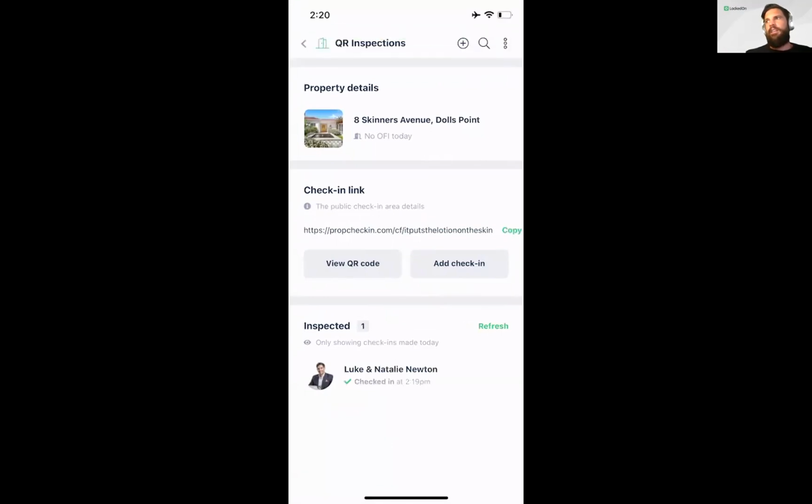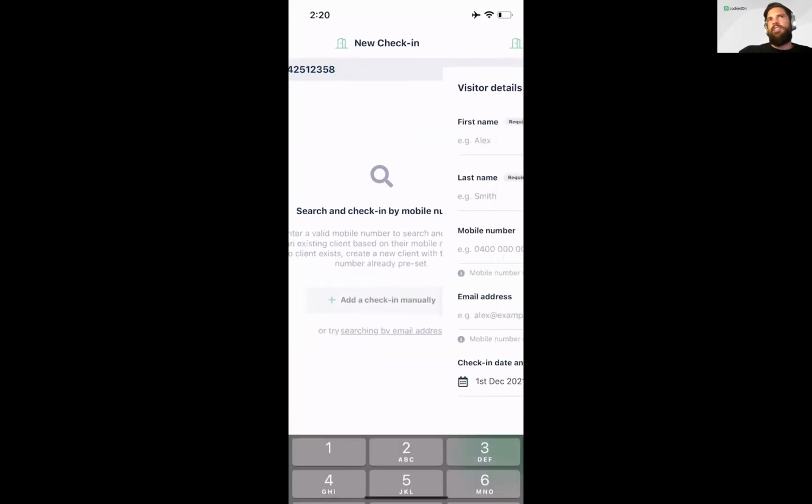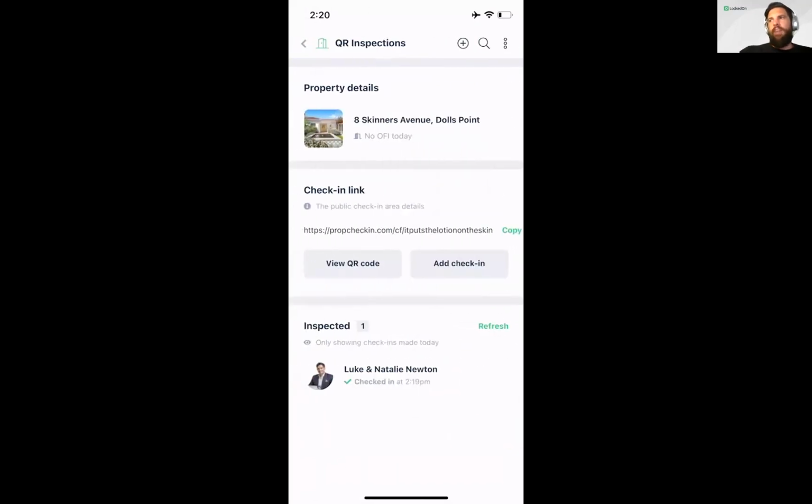As you hit the check-in option, it tells you that they are now the first person in the property that are inspecting it. Now, if you're adding a check-in and a mobile number, I'll just make one up. And we don't get a match. Okay, so there's no match. We can hit add check-in manually and we have to add in name, surname, and the mobile number, etc. Okay, so that's if you don't get a match.